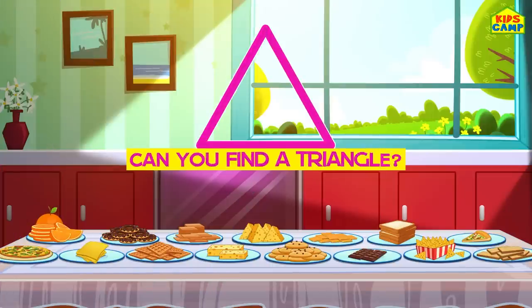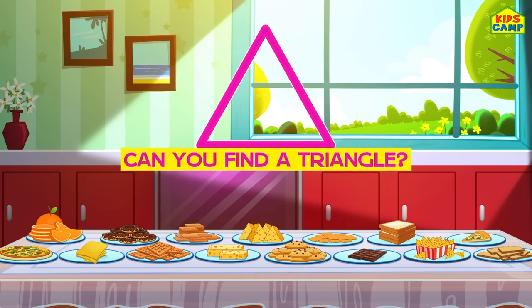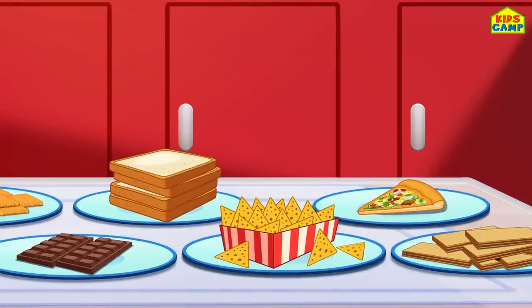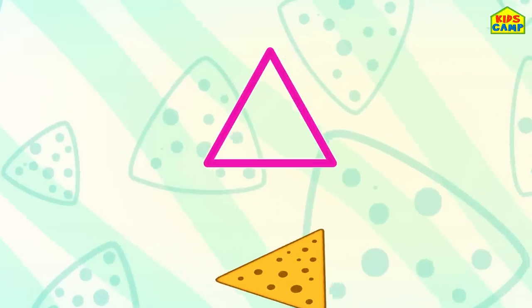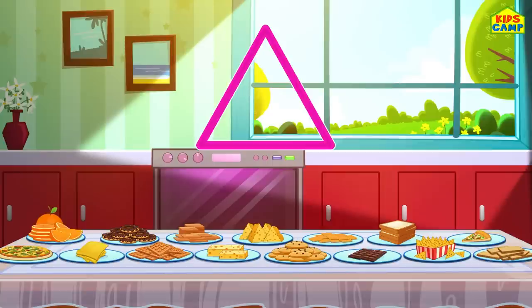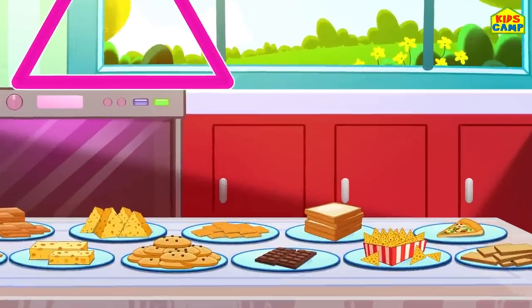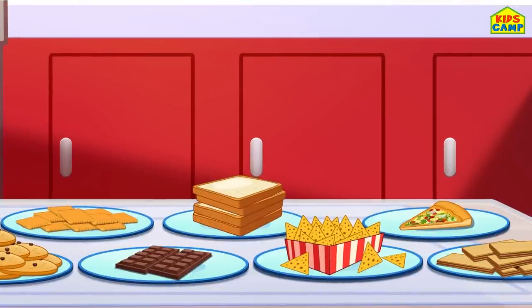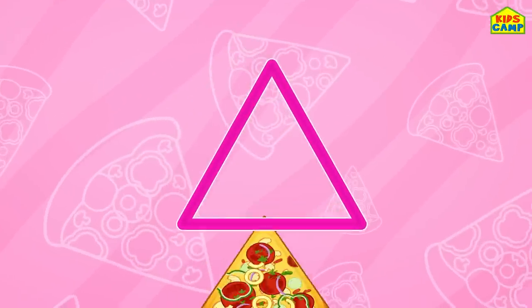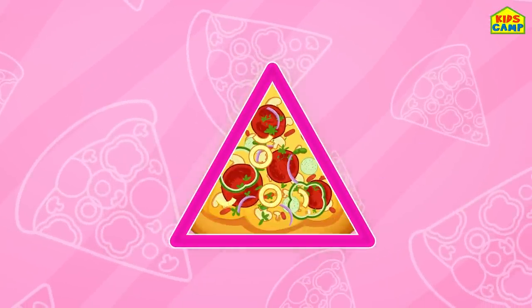Can you find a triangle? Do you see it? I see it too! Nachos! A nacho is in the shape of a triangle. What else? That's right! Everyone's favorite! A slice of pizza! Woohoo! That sure is a triangle!